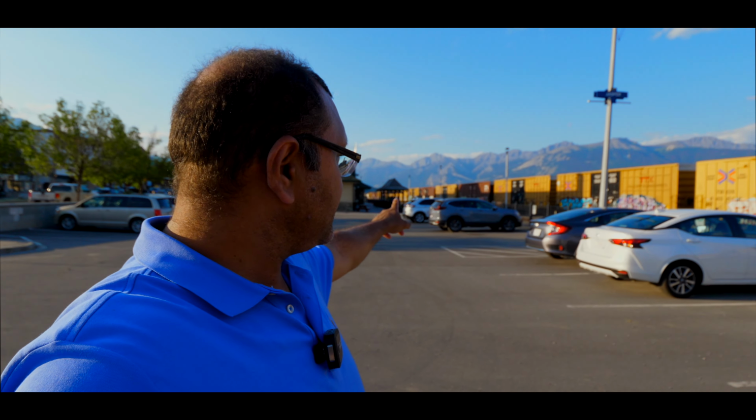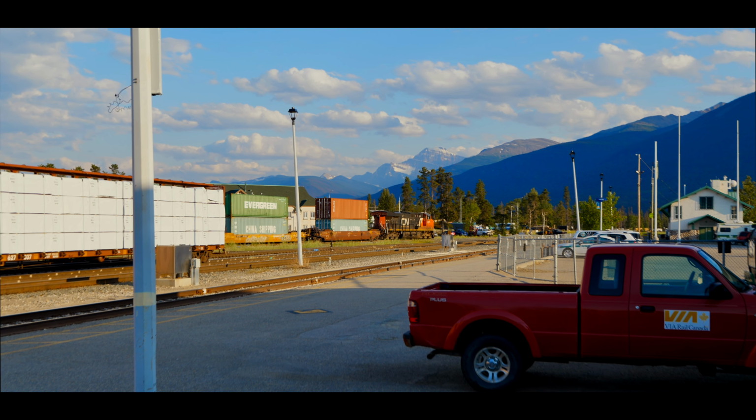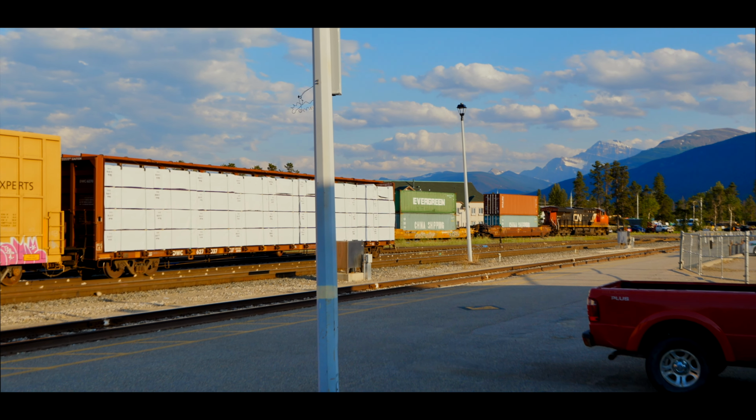This is the main station building, and this is the main station track. If anybody comes here, they can get off the train over here and come out of this station.